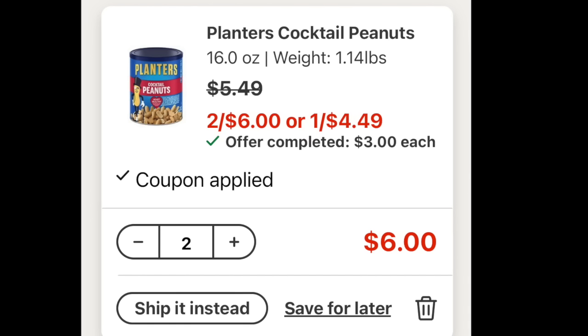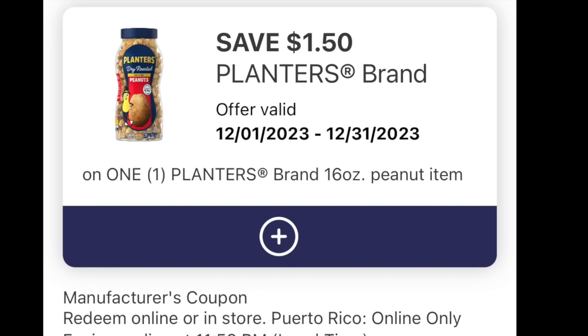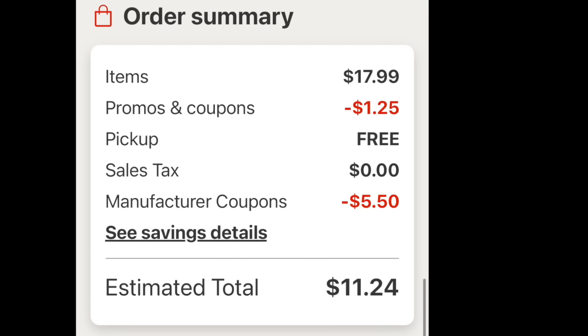And then I'm also going to throw in 2 of these Planters peanuts for $6, so they're $3 a pop. And we have $1.50 digital, so that's why I'm like, let's throw that in. Just something extra if you like peanuts or if you like to cook with them, whatever.